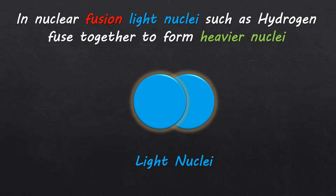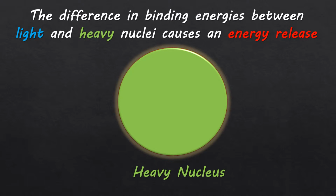Nuclear fusion is the opposite of fission. Light nuclei, like hydrogen, are fused together to form heavier atoms. Because more energy is needed to bind two lighter nuclei than one heavier one, the difference in energy is released as a product of the nuclear reaction.